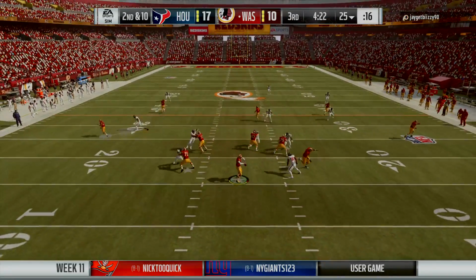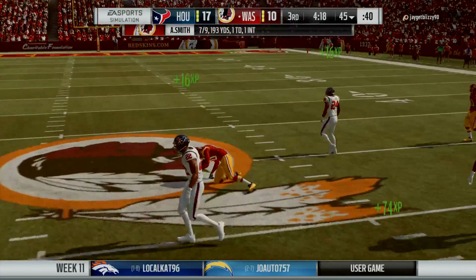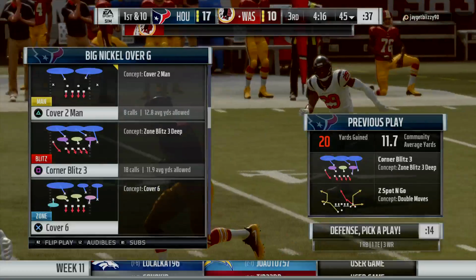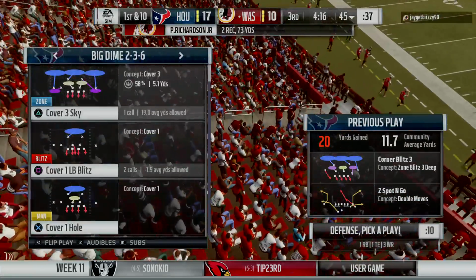Smith now to throw again. Got his man complete over the middle. That's Richardson. And he's able to get this one up to the 45-yard line. A good pick up there of 20 yards.